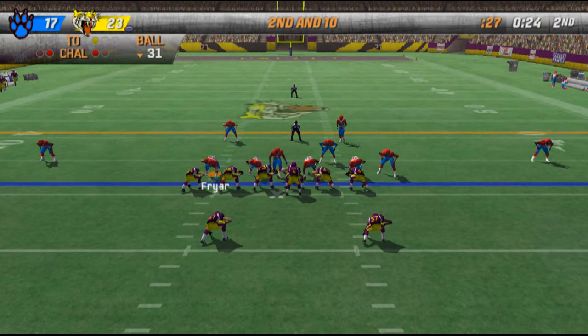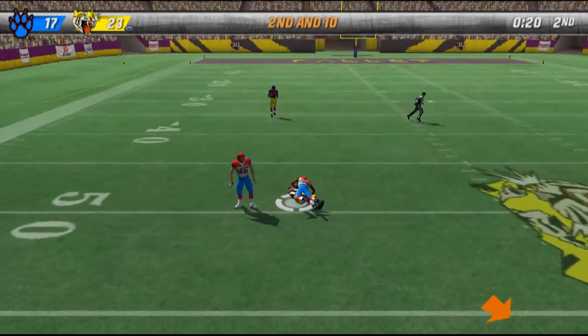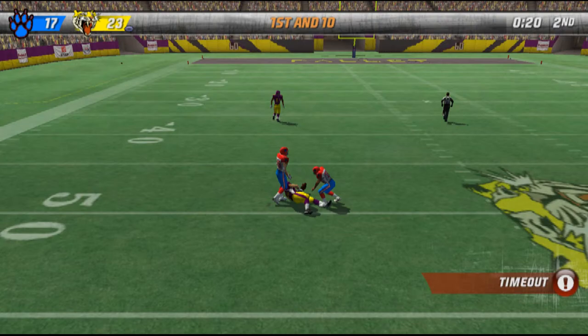The visiting team come out in a 4-3. Tucks it away. They'll go with a play fake. Gets rid of it. He hits his receiver. The home team calls a timeout.